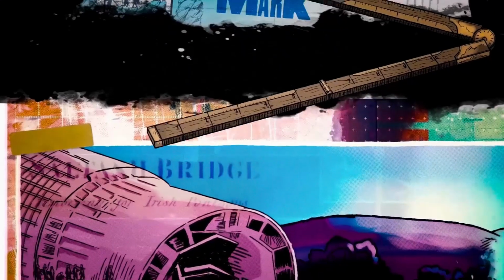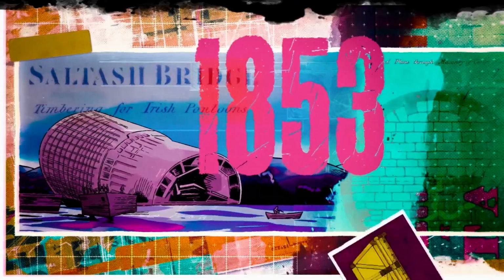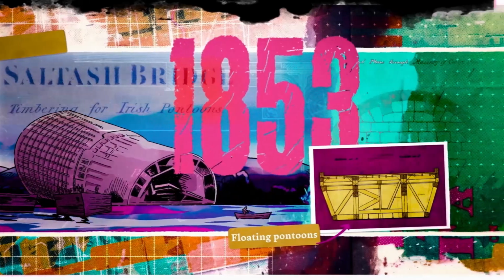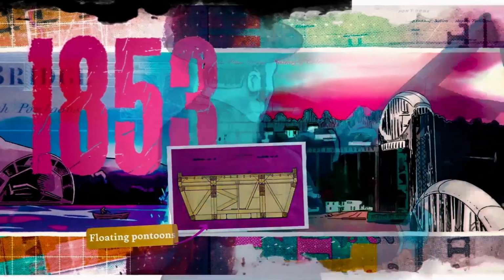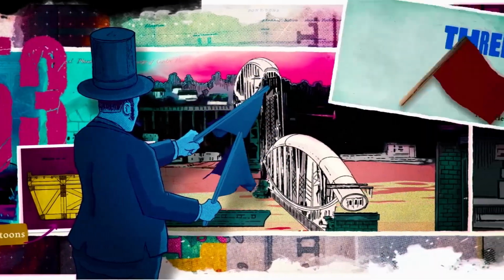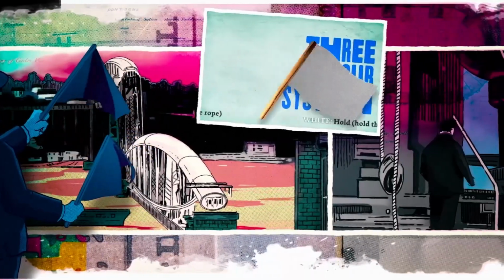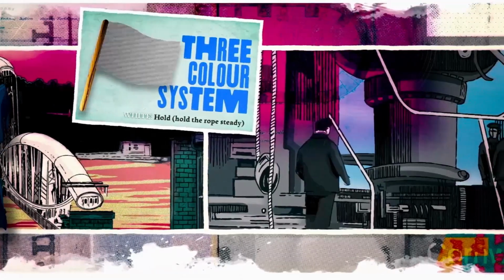After launching the cylinder, work began on constructing the Cornish span on floating pontoons in specially dug quays on the Devon shore. Once completed, the span was floated into the river. Brunel needed to be seen when manoeuvring the span, so built a platform and used a system of coloured flags. The truss moved into position above the land pier on the Saltash bank and the central pier.